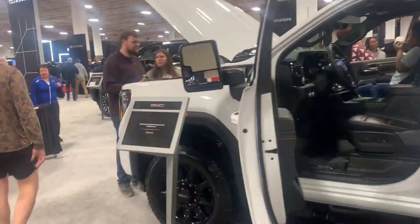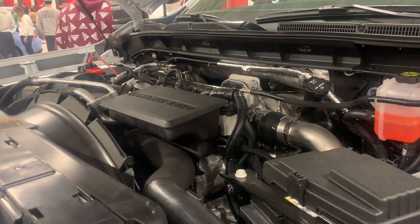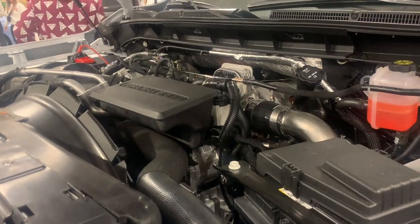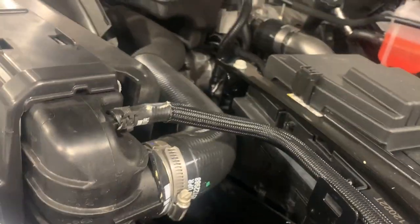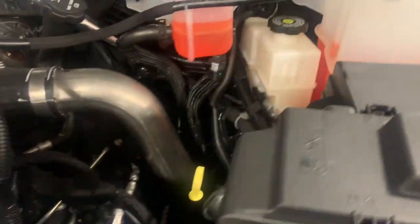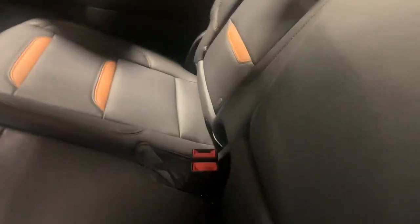Chevy Silverado with Duramax. Well, let's check out the GMC Sierra. There's an L5P for you. Yeah, it's still pretty cramped in the engine bay. Shouldn't be trash talking Ford like that. I mean, this is a little better, but not much. Diesels are all the same. Let's get inside. Check out the back seat. It's really nice up here.